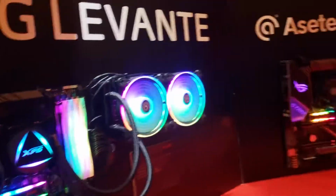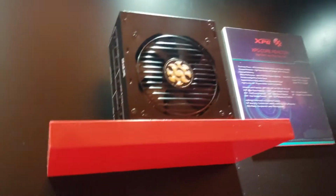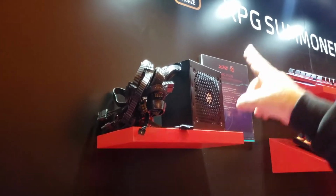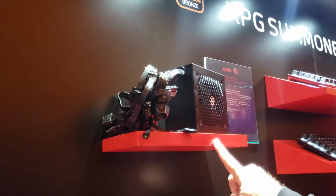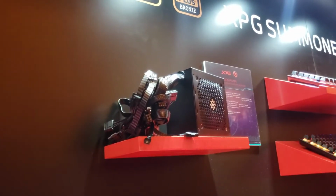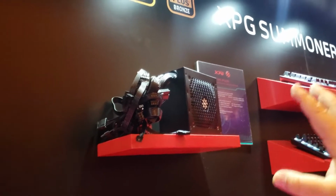So as you can see, the power supply here. Let's take a look at the power supplies we have. The novelty for CES is we're adding a bronze type of power supply. We call it Pilot. It includes all the cable in flat cable to make it more convenient. And this is the bronze offering.